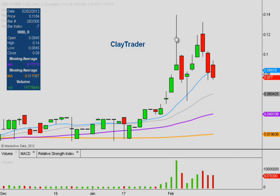So here we are looking at the daily chart for HRID. I want to get this one up as three things caught my eye with it. So that's where I'll start the video, and then we'll just go over some supports and resistances. But the first thing is simply the general context, which is an uptrend.